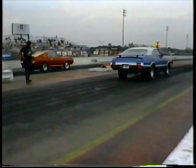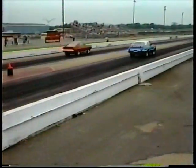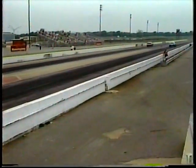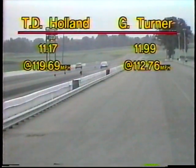T.D. Holland, Leland's brother, is up next in his own AMX, a '68 model with a 390. Next to him is Gary Turner with his show class winning '72 Olds 442. Gary red lights and automatically gives the win to T.D.